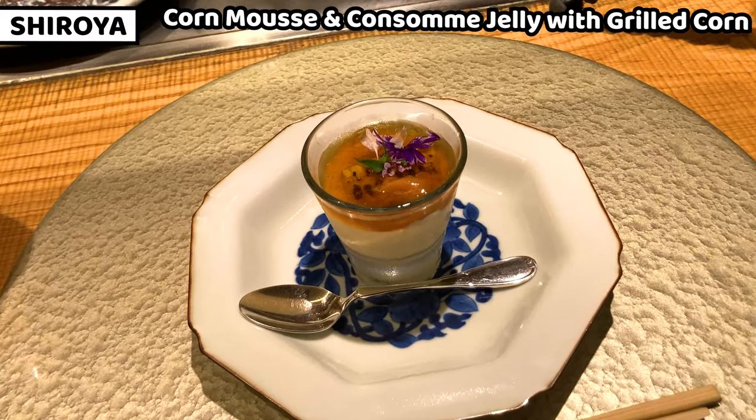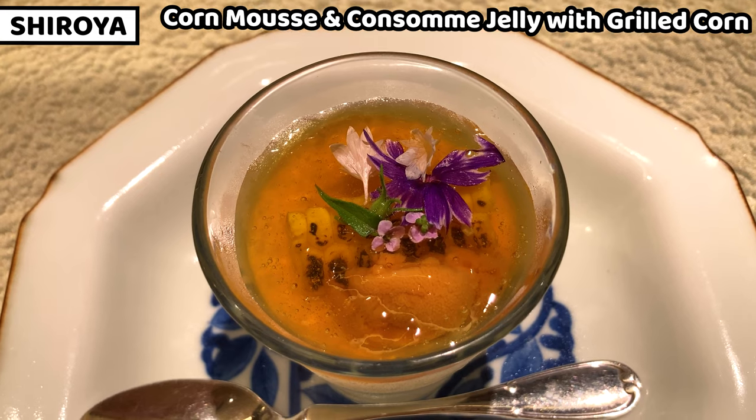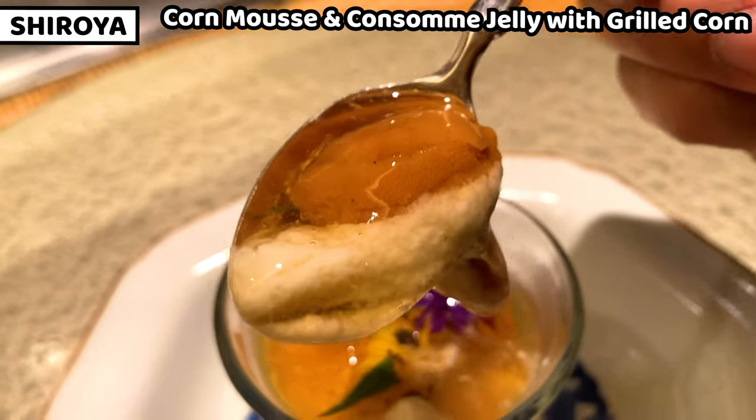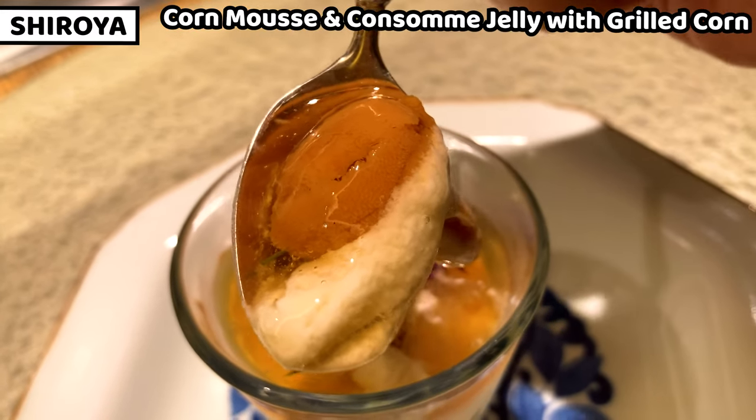While the chef is cooking the next dish, I got the second dish, which is mousse and consomme jelly with grilled corn. The rich-tasting mousse and consomme jelly taste awesome. Sea urchin is topped on the jelly and it makes the taste even better.